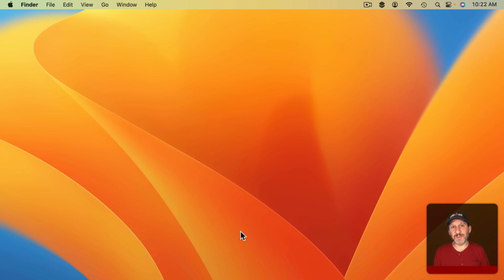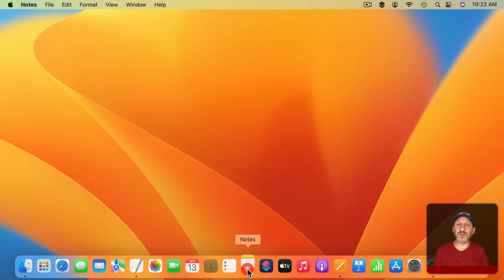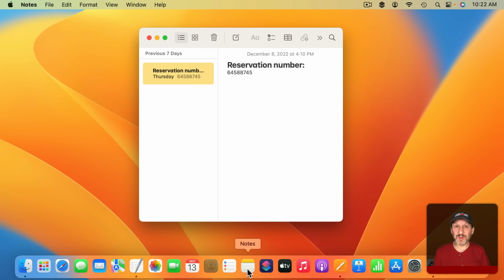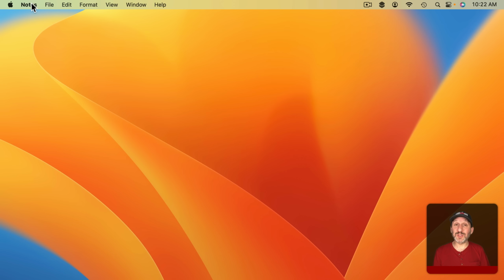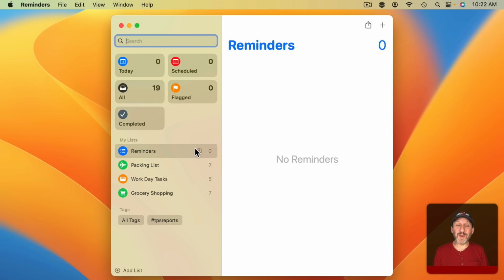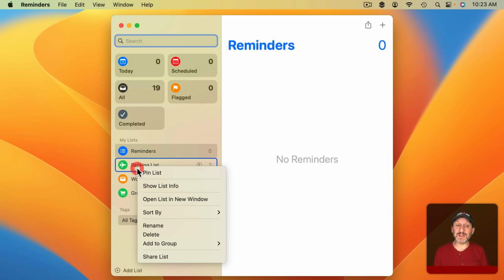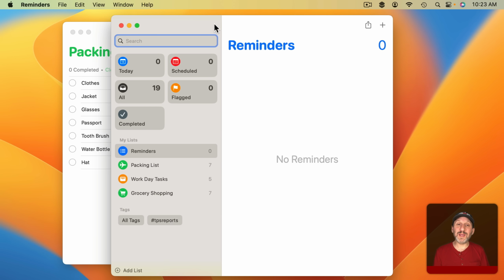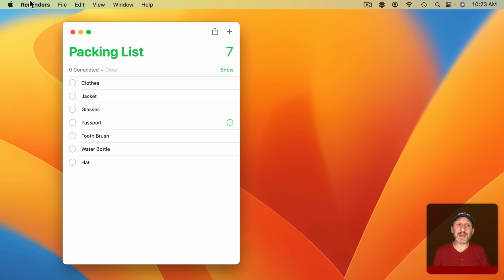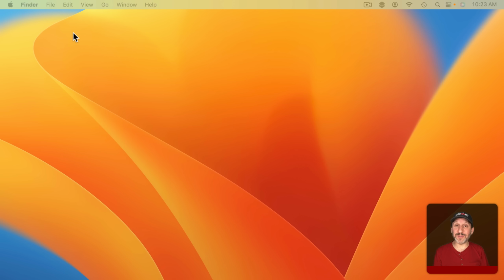However, there is some inconsistency. For instance, Notes works in a very similar way to Reminders. Yet if you close the Notes window, Notes doesn't quit. Furthermore, Reminders isn't always just a single window app. If I bring up the context menu on a list here, I can choose Open List in New Window and have another window open. I can go over here to the main window and close that and Reminders doesn't quit. But if I close the last window for Reminders, it quits just like a Windows app.